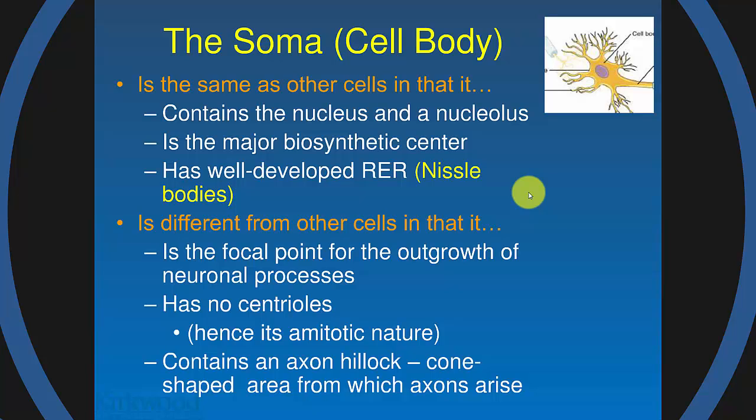So the soma is basically the same in a neuron as every other cell in a lot of ways, in that it has a nucleus and a nucleolus, and it has rough ER and smooth ER. It's a little bit different than other cells in that it has this focal point, this axon that grows out of it. Mentioned this before, it has no centrioles, so it can't go through mitosis once it reaches a certain age. It has something called an axon hillock that we'll talk about soon, and that's essentially where decisions are made in a neuron.